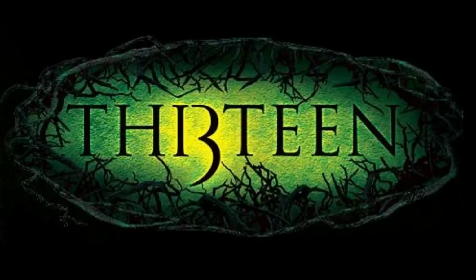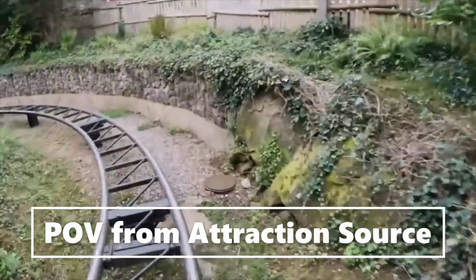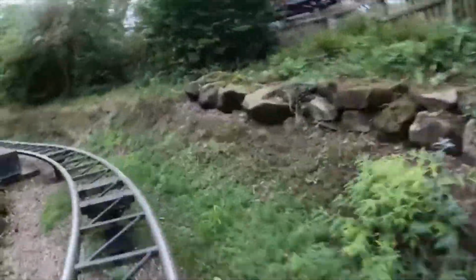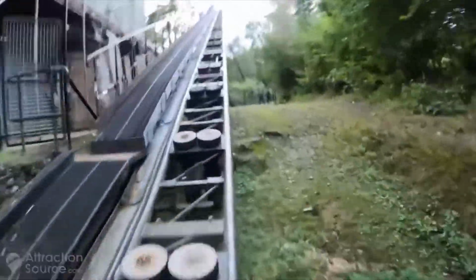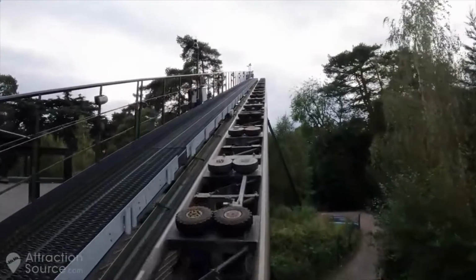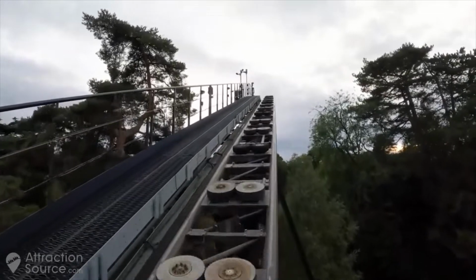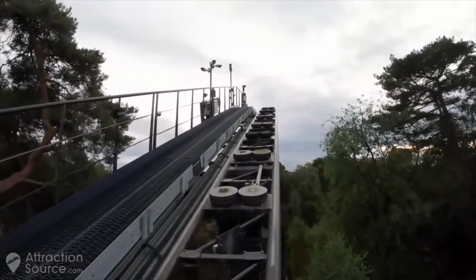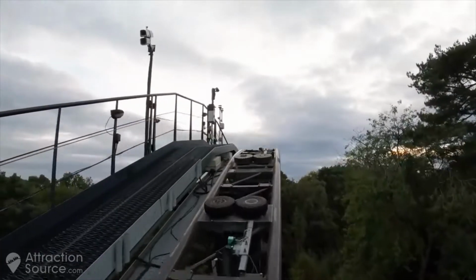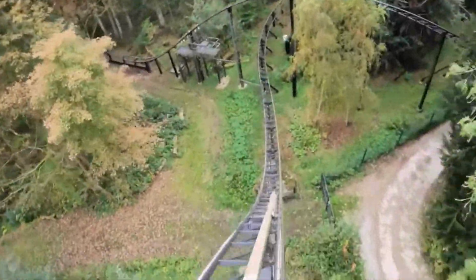Then we headed on to 13, the Intamin multi-dimensional coaster. This actually opened in 2010 and was known as Secret Weapon 6 when it opened. And it features a kicker wheel lift hill, and the drop on this, if you're near the back, is so intense that you really get pulled down. And then on the front as well, you get a lot of hang time.